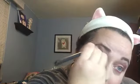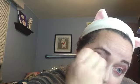And then I'm going to take a clean fluff brush. This is a no-name fluffer, but I think this is one of my favorites. I just can't think of the name of the company that it came from. And you know whose fault that is? The company, because they should all put names on their brushes.